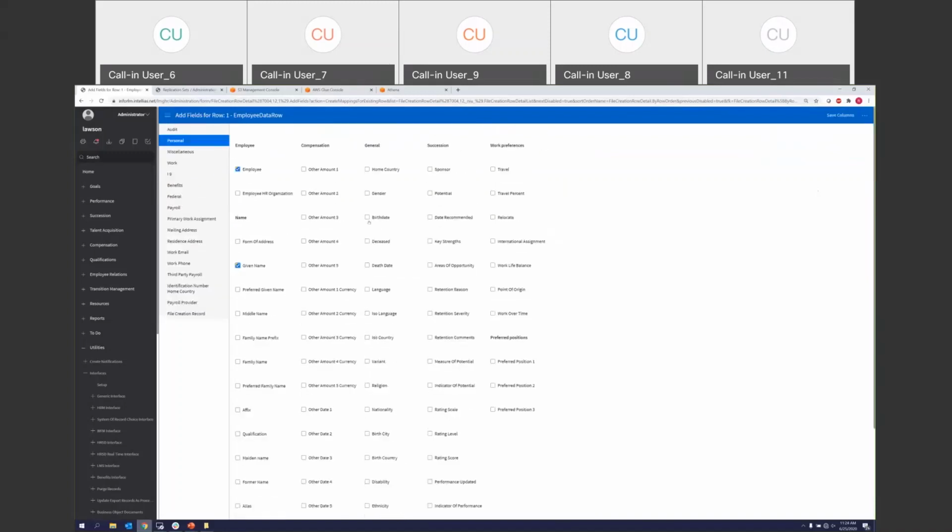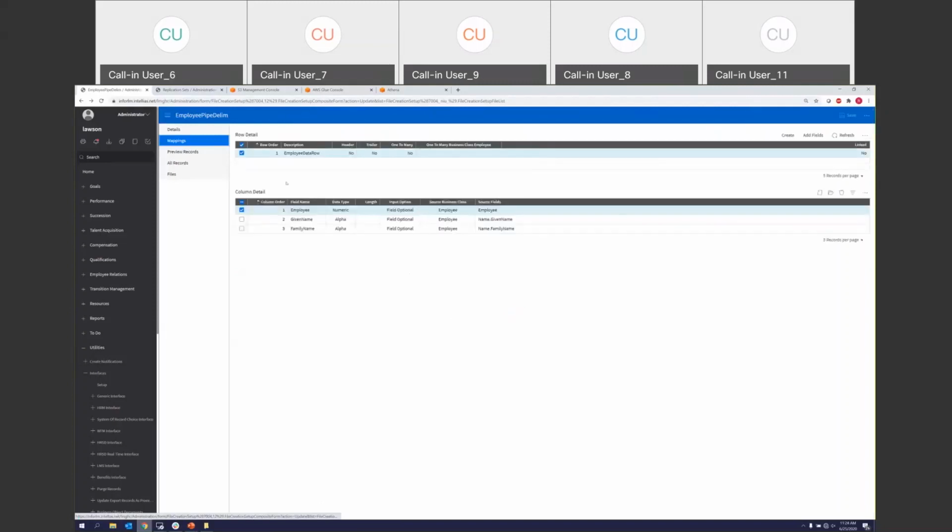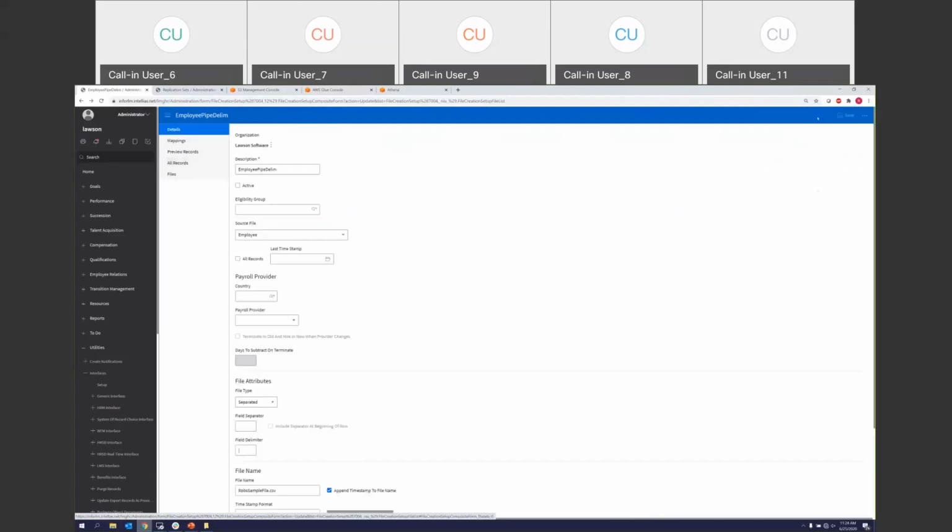I don't remember that one. Family name. Oh, there we go. Save the columns. And at this point, we're ready to generate the file. So I'll activate my file export.